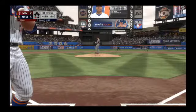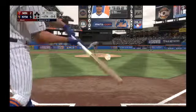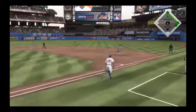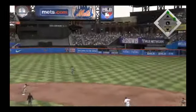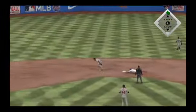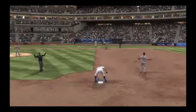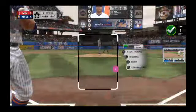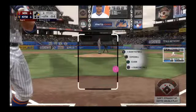First offering on its way. Line toward right center. And that's in for his second hit of the afternoon. The throw into second. And he will make it up to second as he advances on the throwing miscue. So a runner at first now with nobody out.